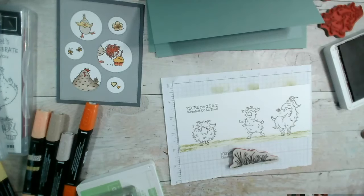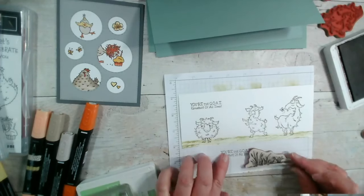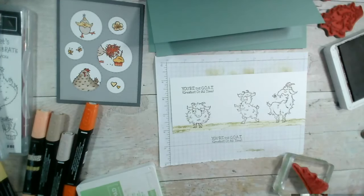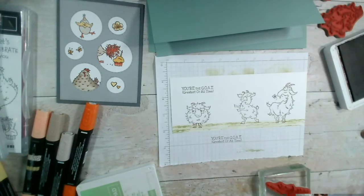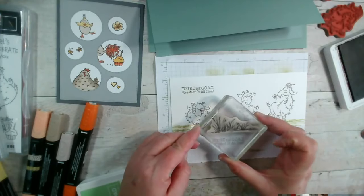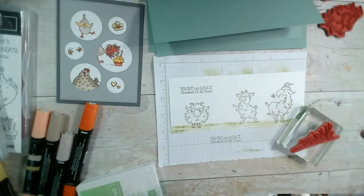Now I'm going to stick with on the horizon. And I'm going to pop it into there. So let's ink this up. It's got some greeny on it from last time. Just clean that off, like so. And what I'm going to do is I'm going to ink it up, but I'm going to stop it about here. So I'm going to turn this over, actually.